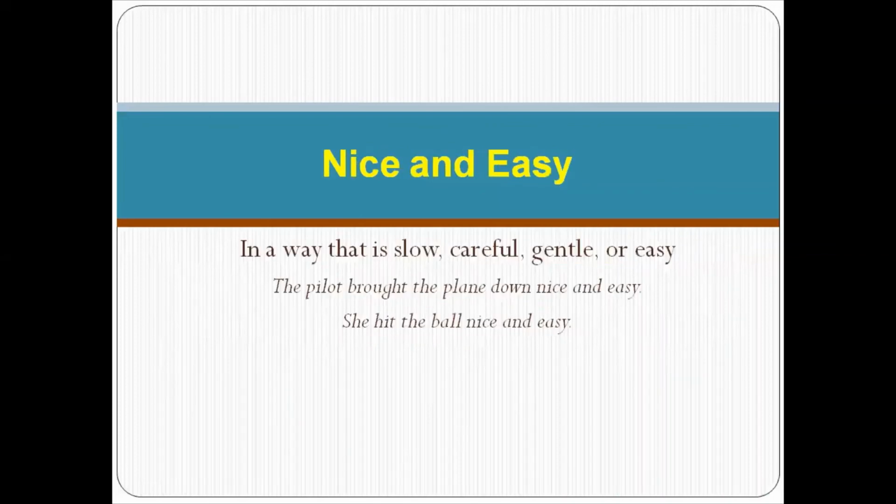Nice and easy, in a way that is slow. So nice and easy means slow, careful, gentle, easy. So something which is gentle, caring, easy and slow. So we say nice and easy. The pilot brought the plane down nice and easy. So when the pilot was flying a plane, the process of bringing down the plane was so nice and easy. And she hit the ball nice and easy.